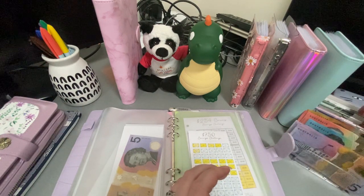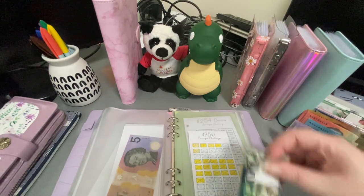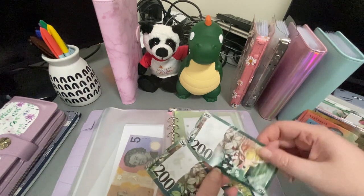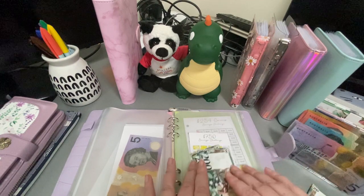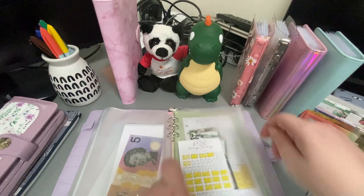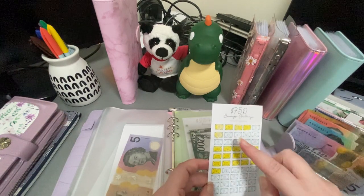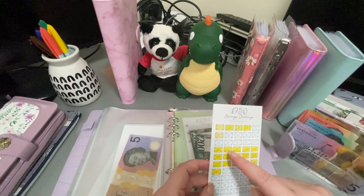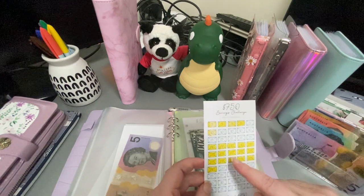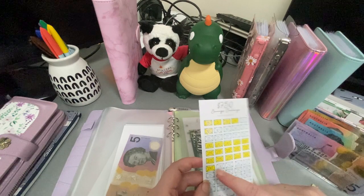And I'll get two of these $200 bills. How cute is that? It's like a reindeer. A stag? Just gonna make sure that this says 400. So 10, 20, 30, 50, 70, 90, 110, 130, 230, 330, 380, 400, yep.